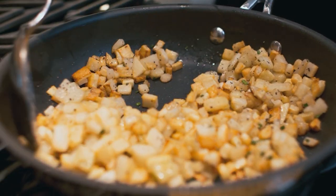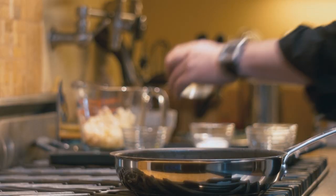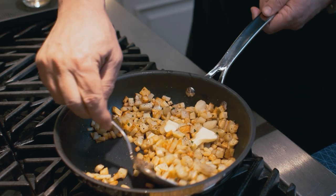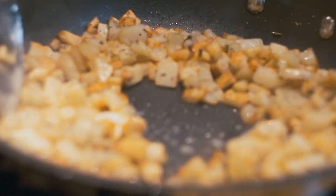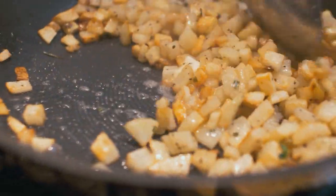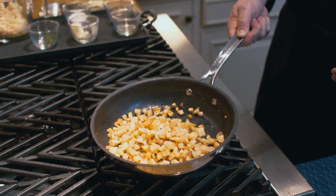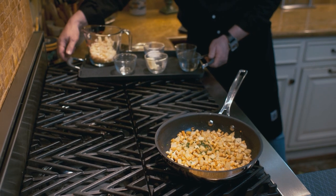The only thing that I need to do is to add a little bit of butter and then toss the potatoes and move them around. The butter will give it a glaze. The butter is extremely important for the glaze indeed. And this is it, turn off the heat. The glaze is perfect. These potatoes are ready. And now I'm going to show you how to make the hollandaise sauce.